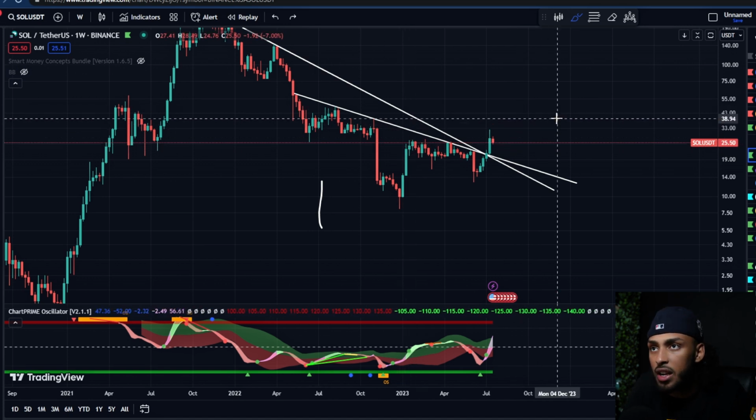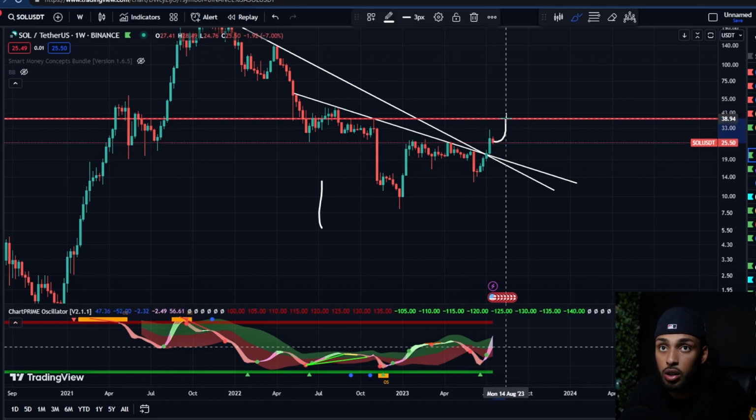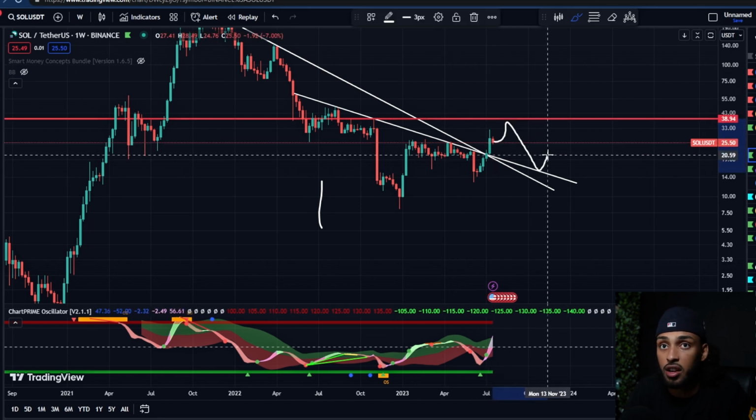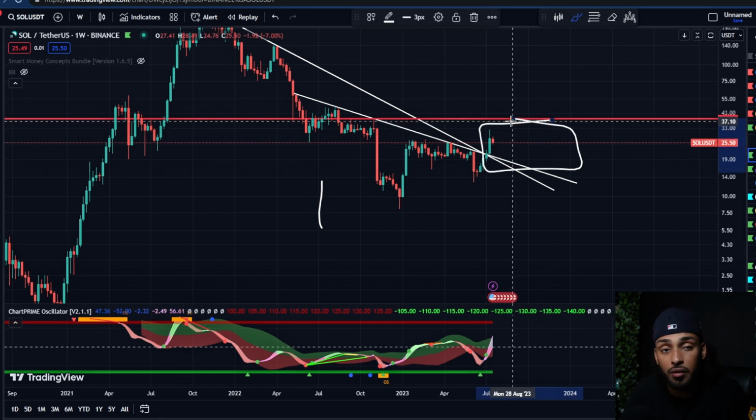Now, sure, there is a possibility that we do see a little bit of further uptrend before then. Maybe Solana's price does bounce, roll up to $38, and then start to look to go sideways. Who knows? But at the end of the day, it's typical to see something of that nature.